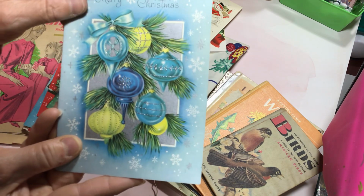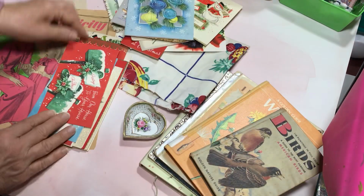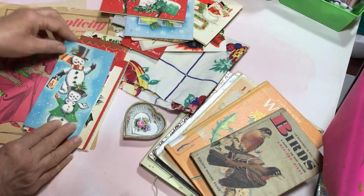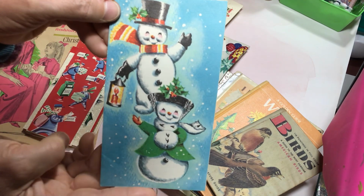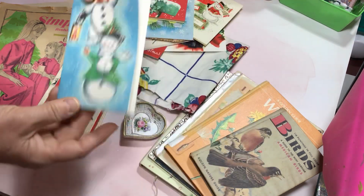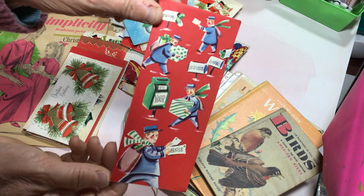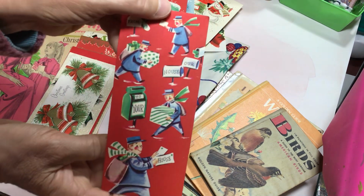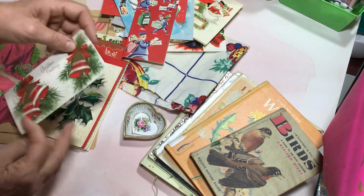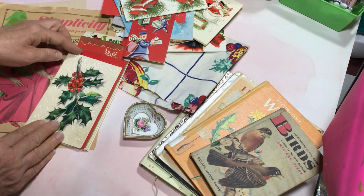Okay, and then this with the blue and teal and yellow. Isn't that pretty? There's another mailbox. And look at these little snowmen. Aren't they cute? I can't get over this. It's just so much fun. It was so fun thumbing through all the, she had so many. There were also some vintage religious themed Christmas cards in her basket as well. I just kind of went through and chose colors that I knew would work with the collections that I have here at home in my papercrafts boxes.